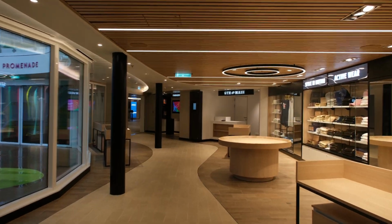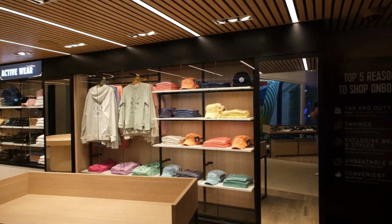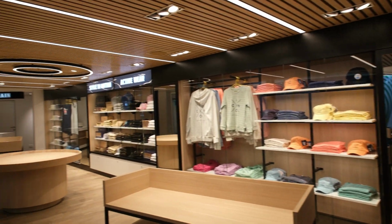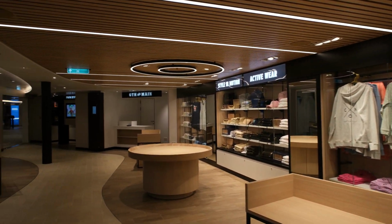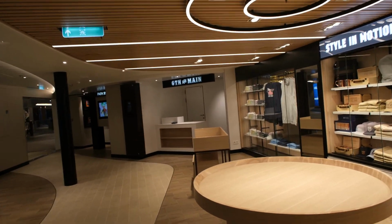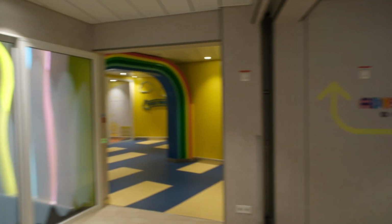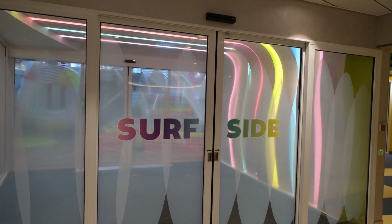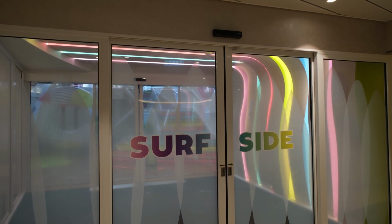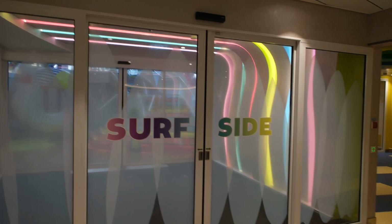As you walk out of Playmakers, you have a store called 6th and Main, where they have some Icon swag, some Royal Caribbean gifts. It's a really cool store. Brittany got something from here, and it's a good place to get some souvenirs. As you leave 6th and Main, you have Adventure Ocean off to your left. Then you have Surfside. This is just an entrance. Surfside's actually on deck 7 aft, so we'll be up there when we hit deck 7.